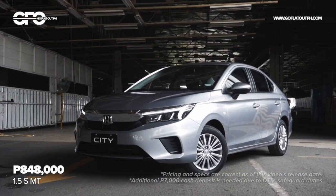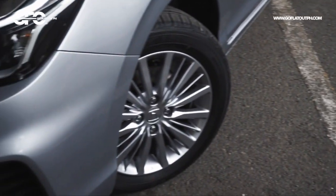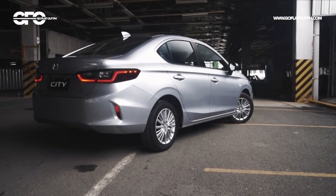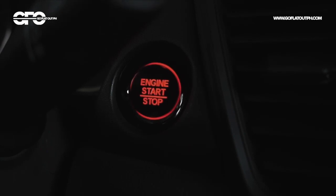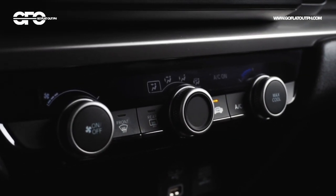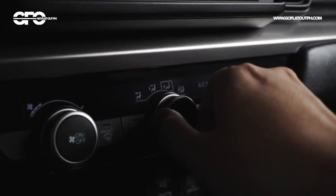Pricing for the all-new Honda City starts at 848,000 pesos, which gets the base S manual variant. For that price, you get halogen headlights, LED daytime running lights, LED taillights, 15-inch alloy wheels, black interior, push-button start, 2-din audio system, manual aircon with digital controls, 4 airbags, electronic stability control, and hill start assist.